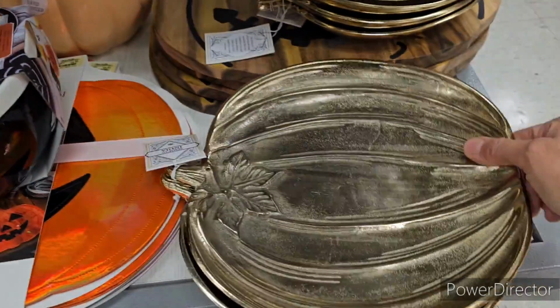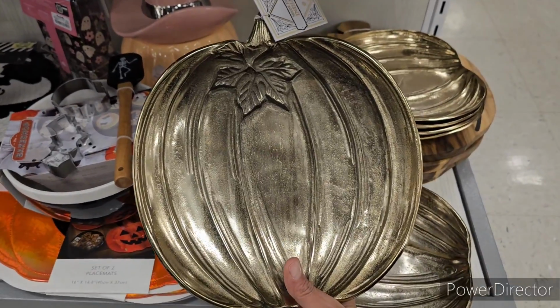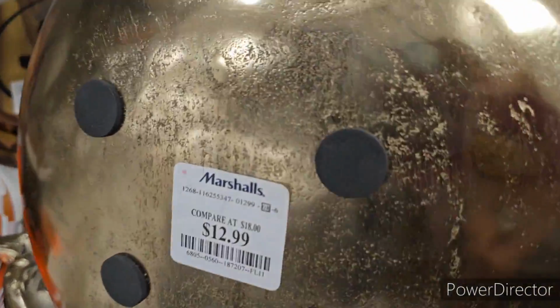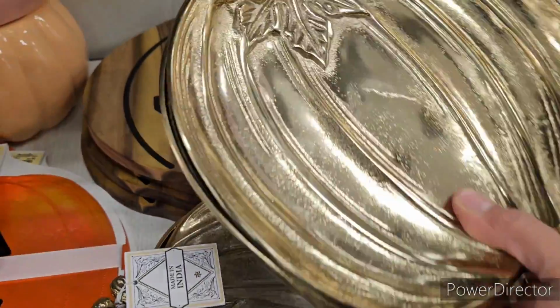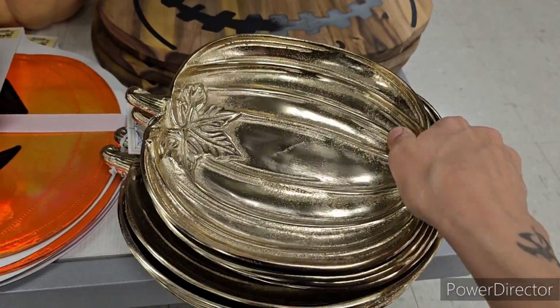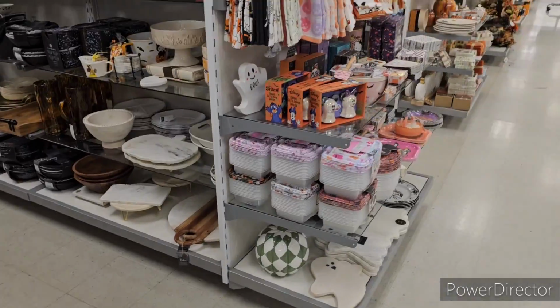All right, here's the bigger one. Yes, here's the bigger one. I like them both. They're amazing. The bigger one is gonna be $13. So $13 and $10, right? Yeah, $10.